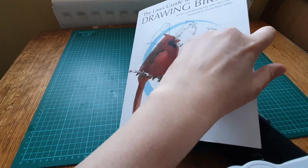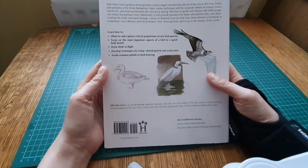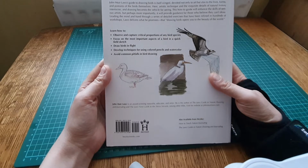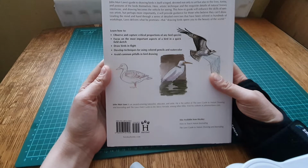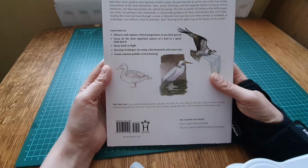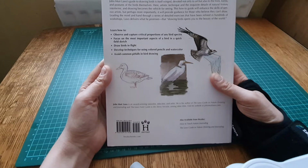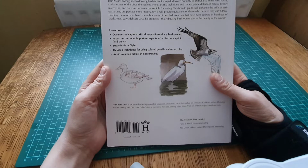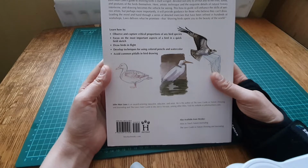It's by John Muir Laws, and it's a guide to drawing birds. Itself is winged, devoted not only to the art but also to the lives, forms, and postures of the birds themselves. Here, artistic technique and exquisite details of natural history intertwine, and drawing becomes the vehicle for seeing. This how-to guide will enhance the skills of serious artists, but perhaps more importantly, it will provide guidance for those who believe they can't draw, which is me. Leading mind and hand through a series of detailed exercises that he's refined in hundreds of workshops, Laws develops what he promises, that drawing birds opens you up to the beauty of the world.